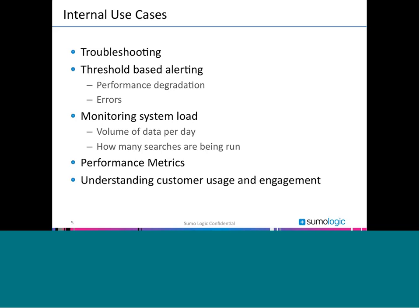in the future. So what I'm going to do is walk you through a typical workflow for me. How do I typically use the product? I'll walk you through a scenario, and I'm hoping to expose different areas of the product to you in that process. So let's start with a troubleshooting use case.